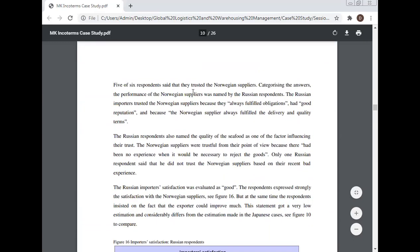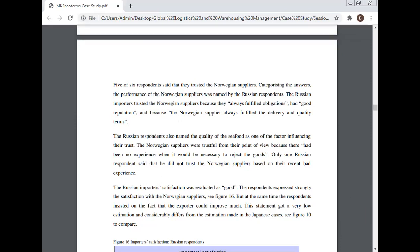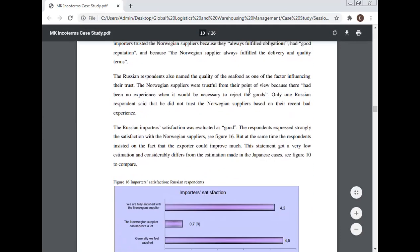Five of six respondents say that they trusted the Norwegian supplier. Categorizing the answers, the performance of the Norwegian supplier was named by the Russian respondents. The Russian importers trusted the Norwegian supplier because they always fulfilled obligations and had a good reputation, because the Norwegian supplier always fulfilled the delivery and quality terms. The Russian respondents also named the quality of the seafood as one of the factors influencing their trust. The Norwegian suppliers were trustworthy from their point of view because there had been no experience when it would be necessary to reject the goods. Only one Russian respondent said that he did not trust the Norwegian supplier based on a recent bad experience.